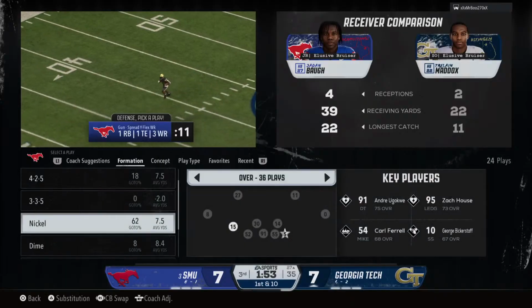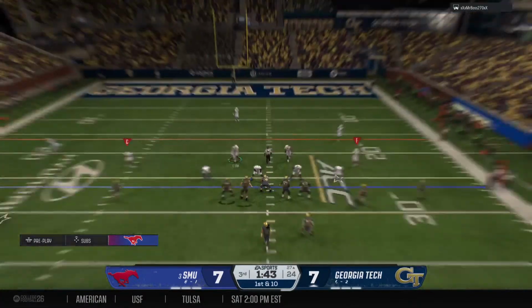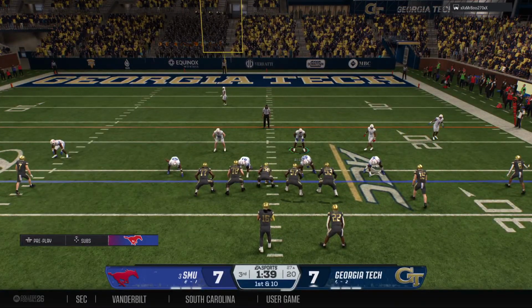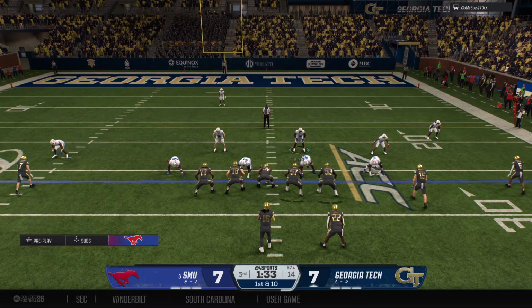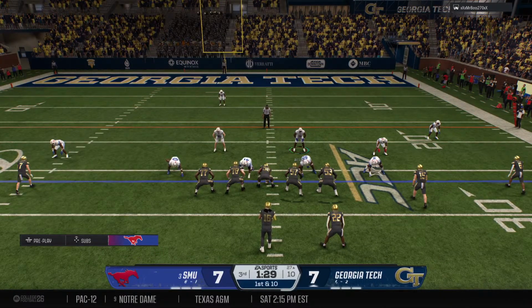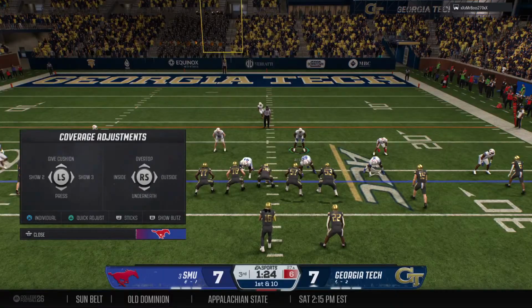When you're throwing at running backs, you got to make it easy on them. So you want to put it right on their body, make the catch simple, and let them go to work like they did just there, getting that first. They'll put it in play from the 27, first down. They'll move the wide receiver.